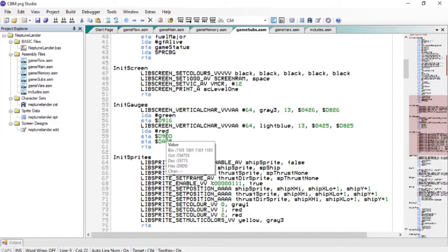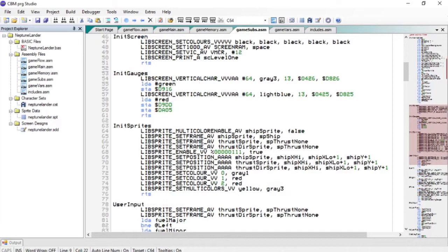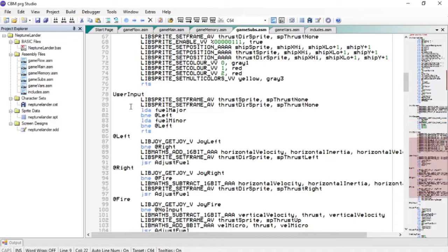Alright, okay. Right, I saw sprite initialization. User input. So he's setting the sprite. This is what I'm not doing. I'm not setting it back to nothing. That's why when it dies, it keeps leaving the sprites on the screen, because I don't set them to nothing. I might nick that.